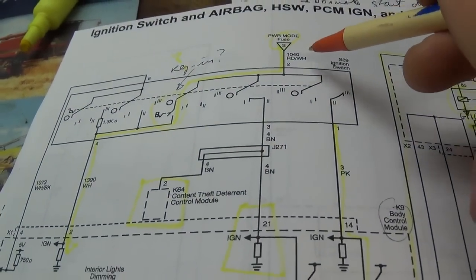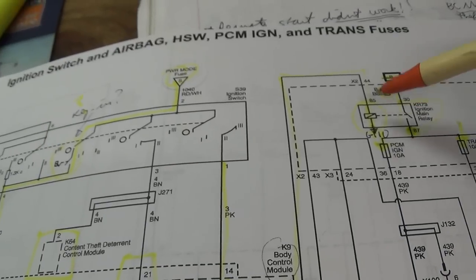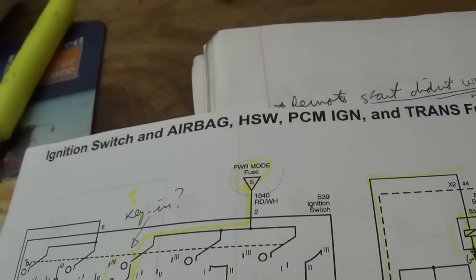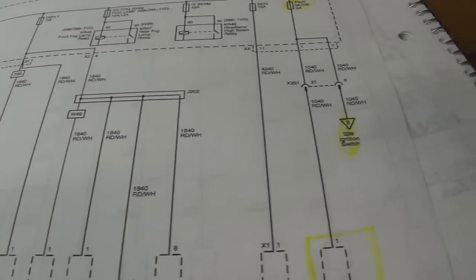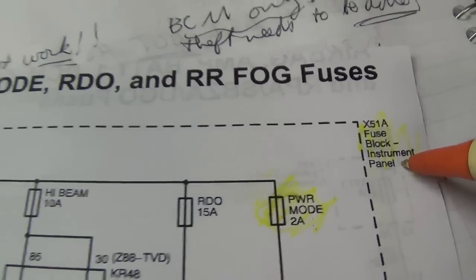Now, with the ignition switch, if you try to start it, where does that power come from? So we're kind of backtracking from the control side of the relay through the BCM to this ignition switch to this power mode fuse S. Alright? And now we get to the power distribution diagram. Again, there's our S, backtracking. We have a power mode 2 amp fuse in the instrument panel fuse block. So now we could potentially see how water intrusion into this fuse block could mess with the main ignition relay.